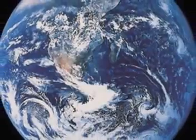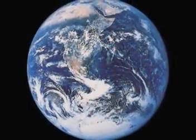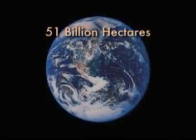Now the supply side is particularly simple. If we just measure the amount of nature we have in terms of number of planets, it's basically just one planet that is available. To be more specific, we can say how big it is. The surface of the planet, roughly, is about 51 billion hectares.